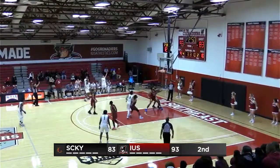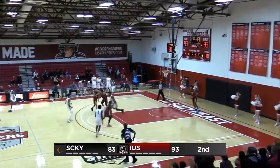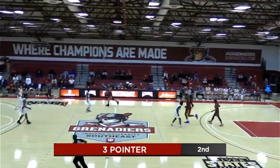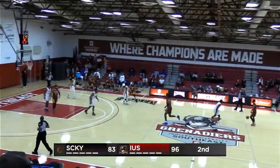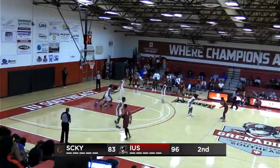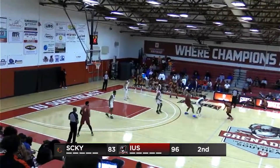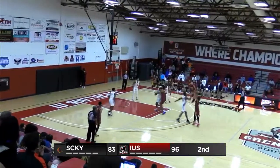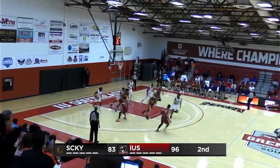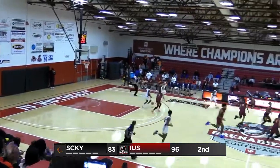Carr for three. And on the other end. Just as I'm talking about him, Chase, he said, I can shoot, I got this. Let me show you what else I can do. Both sides of the floor, drawing the charge and then coming down and knocking down the trifecta. Three ball, no good there by Withrow. Rebounded by Wales.